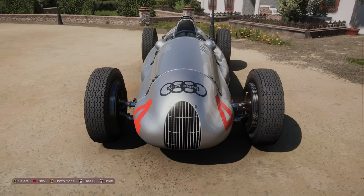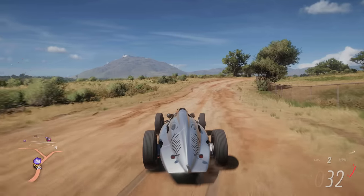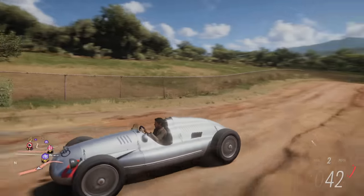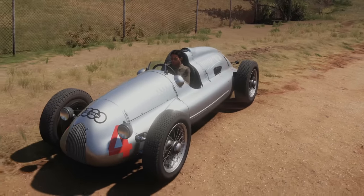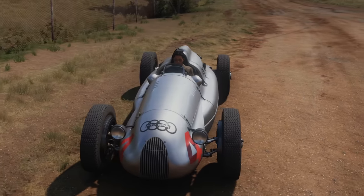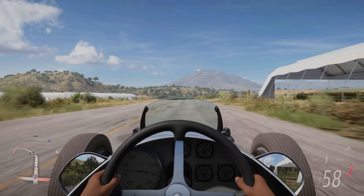Because this is meant to be a race car, and race cars don't need headlights because the track is always lit. However, when you take this car for a drive, it magically gets headlights. And these are possibly the ugliest headlights I've ever seen on a car. Why would you put this on this car? And also, another really quirky feature about this car is watch this car shifting.